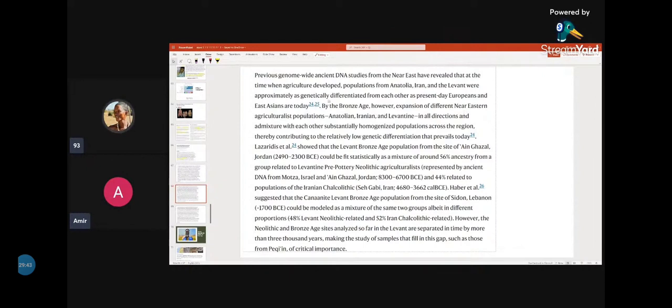And right here, more about the mixing. By the Bronze Age, however, expansion of different Near Eastern agriculturalist populations, Anatolian, Iranian, and Levantine, in all directions and admixture with each other substantially homogenized populations across the region, thereby contributing to the relatively low genetic differentiation that prevails today. So it shows that the Levant Bronze Age population from the site of Ain Ghazal, Jordan, could be modeled statistically as a mixture of around 56% ancestry from a group related to Levantine pre-pottery Neolithic agriculturalists, and 44% related to a population of the Iranian Chalcolithic. That's right.